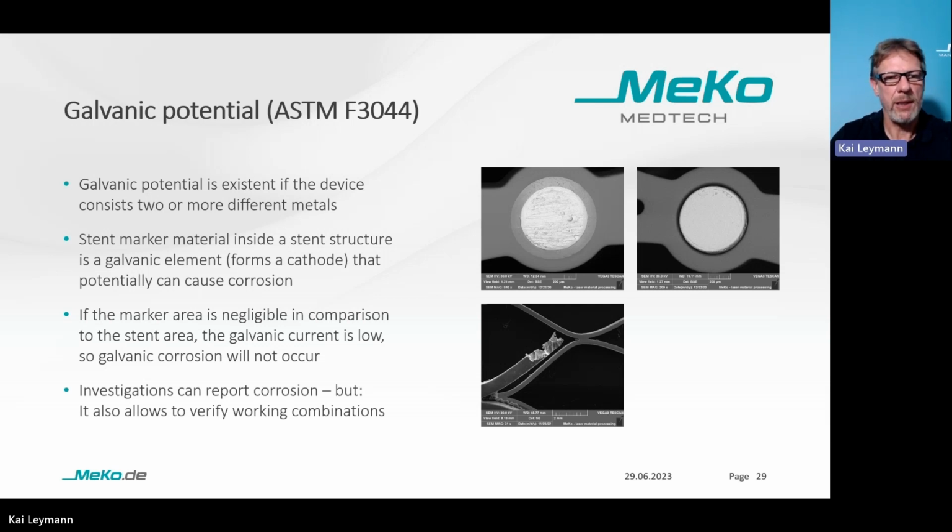But don't be nervous. For stent-like applications, mostly the marker area is negligible in comparison to the stent area. So the galvanic current is so low that actually corrosion will not occur. But again, it's better knowing than guessing, and therefore we always say, yeah, check this out. A galvanic potential investigation report can be issued, and then you also have a verification of a working combination. So it's very important to know if you work with a marker or if you add materials to your nickel titanium component where you are thinking there could potentially be a galvanic potential. So it is measurable.